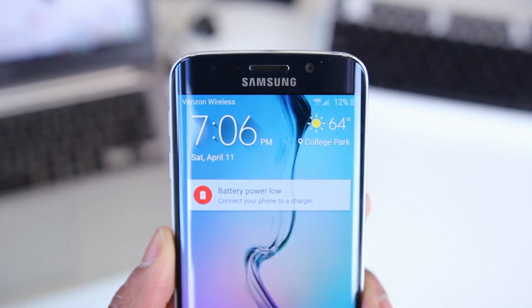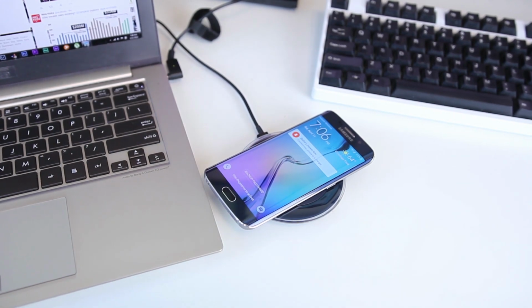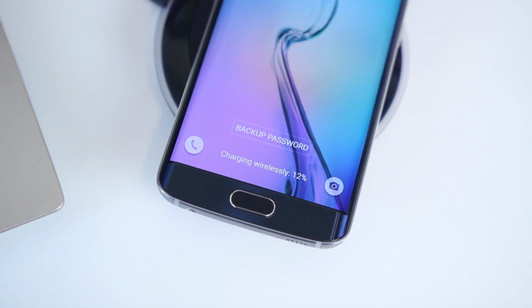There's also wireless charging, which is a pretty nice feature, but it's slower than regular charging. Overall, the battery was the only subpar aspect of the phone. These phones are great in every single way except for battery. I would still highly recommend them, but the battery life is going to be something you're going to have to keep in mind if you're considering purchasing either of these phones.